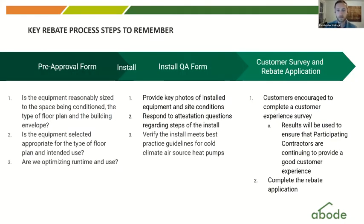In order to receive a rebate, your contractor must submit a pre-approval form prior to installation and an install quality assurance form after install is complete. The pre-approval form is where the contractor submits information about the home and the system that's planned to be installed. When we receive the pre-approval form from the contractor, we'll consider: is the equipment reasonably sized for the space being conditioned, the type of floor plan, and the building envelope? Is the equipment selected appropriate for that type of floor plan and the intended use? And are we optimizing the runtime and use of that equipment? And then install happens after the approval is given.